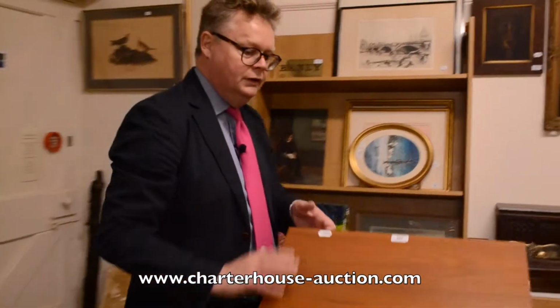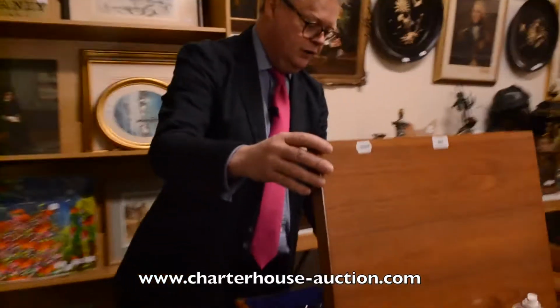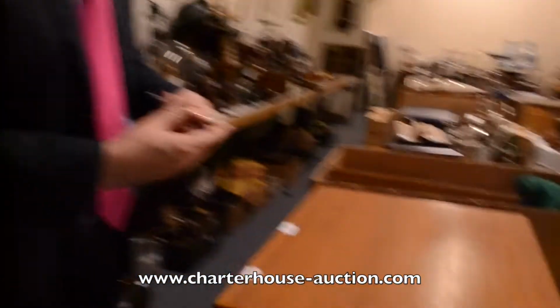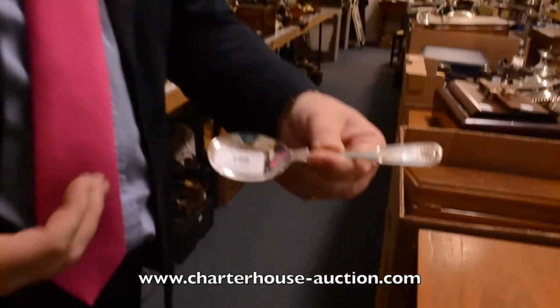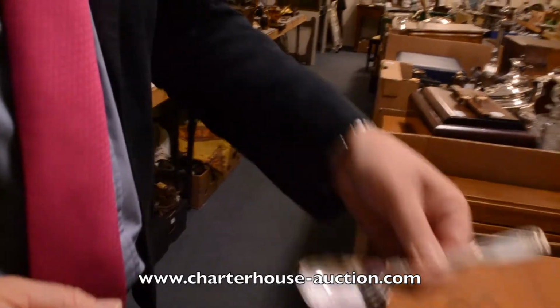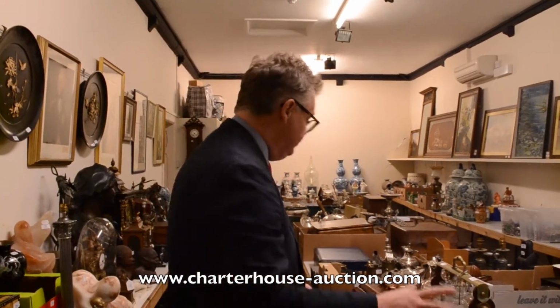We've got a wonderful, if you like, silver. We've got a couple of days of silver. We've got a complete canteen set of silver fiddle, thread and shell pattern cutlery. It's modern, but it is for 6-place settings in its canteen as well. Value on that around about between £800 and £1,200.